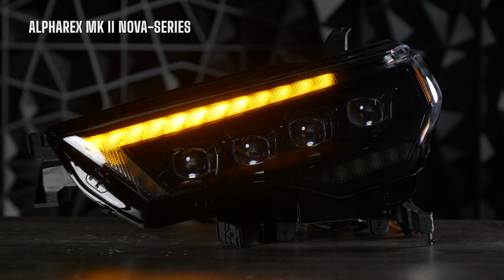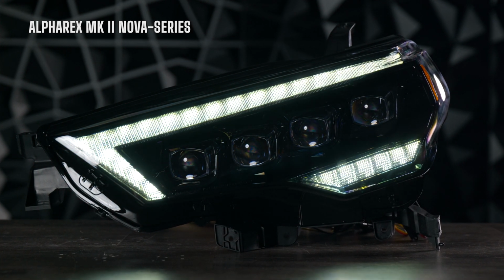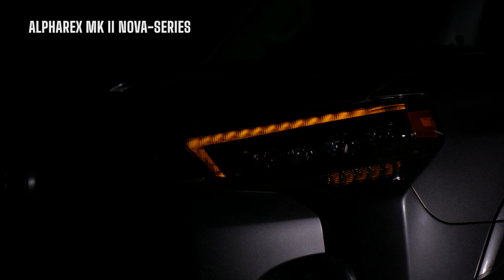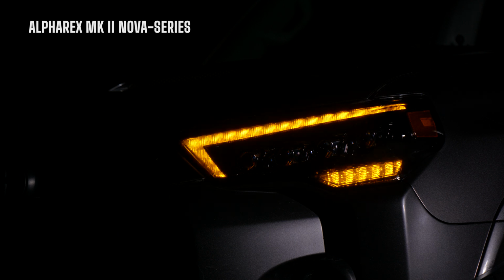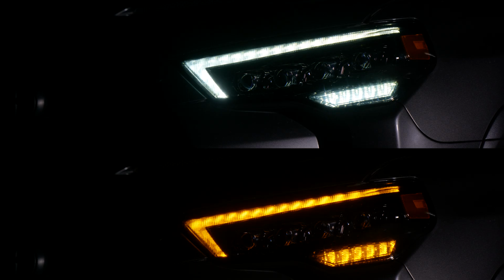This is what the Alpharex Black MK2 Nova Series headlight looks like, and in my opinion, it looks pretty cool. You do got this startup sequence. Again, if it doesn't have a startup sequence, are you even cool? Does it look good? No. It's got 4 LED projectors. They call it ice cube projectors, and the middle 2 look to be bi-LED, which means they do both low beam and high beam. Yes, this does have a sequential turn signal with a selectable daytime running light where you can choose between an amber or a white.